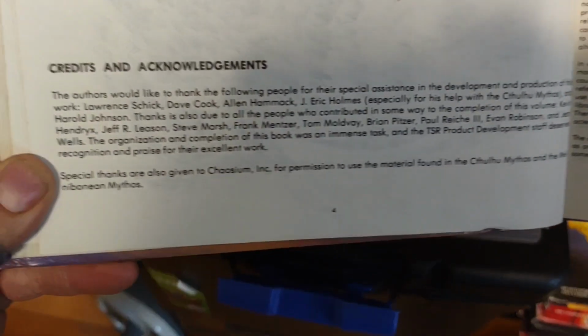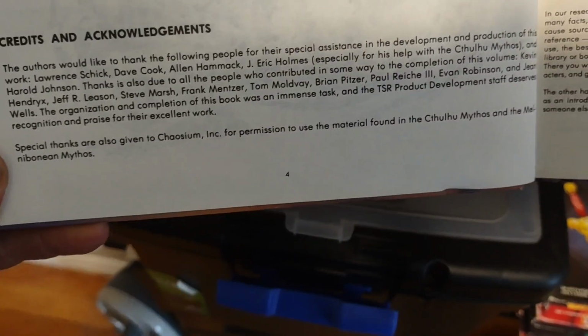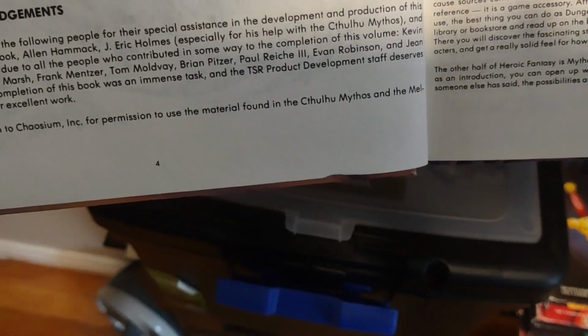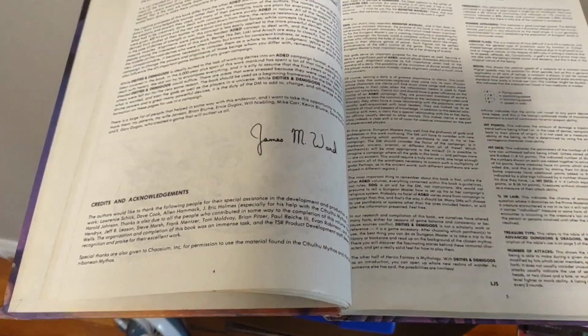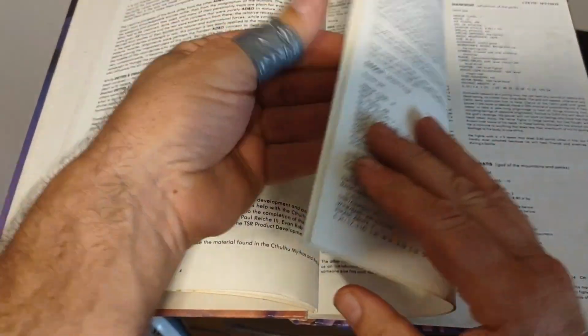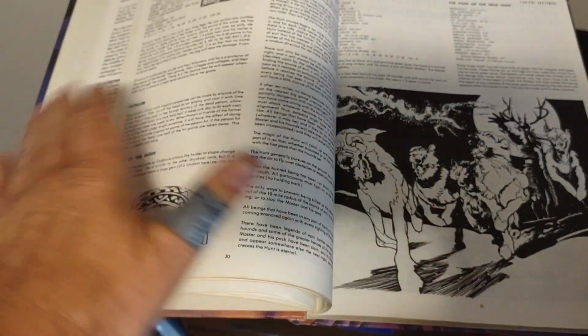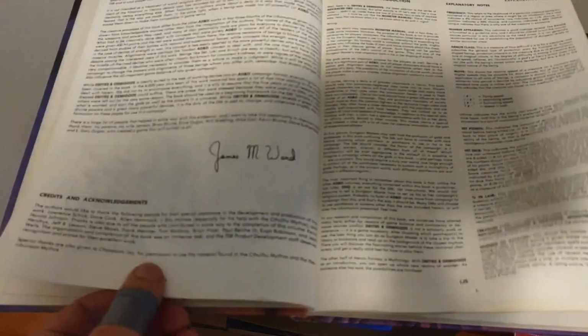And look, there's this line here on page 4 that says, special thanks are also given to Chaosium Incorporated for permission to use the material found in the Cthulhu mythos and the Melnibonean mythos. So, yeah, why did those get taken out? There was no reason to have to do that. They had all the right stuff on file. Let's just do a quick flyby here.